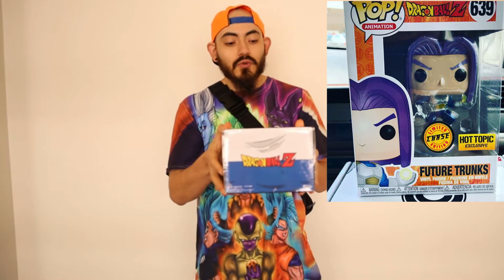This box was $32.99, but the catch is that you could get a chase variant, and the chase variant is 1 in 6. So you have a chance of getting a pretty rare pop for $32, because right now they're going for upwards of $150 online, which is ridiculous for a pop, but that just tells you how popular Dragon Ball Z is and how rare the chase variants are, because this is only the second chase Dragon Ball pop in existence. First one was Broly, and we all know what happened with Broly. The prices are ridiculous, but it's a game of chance.